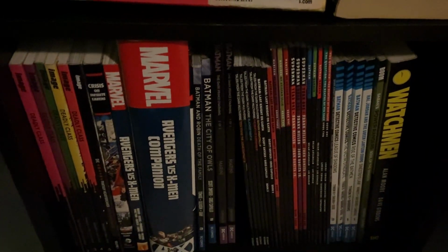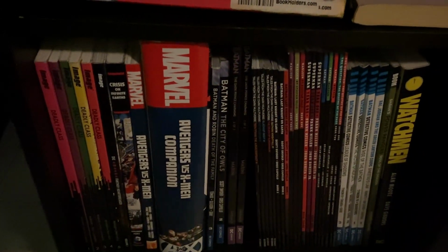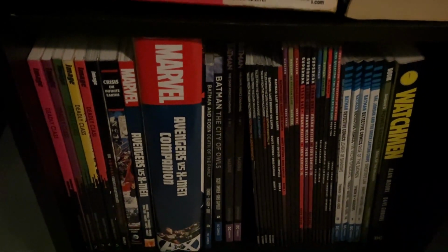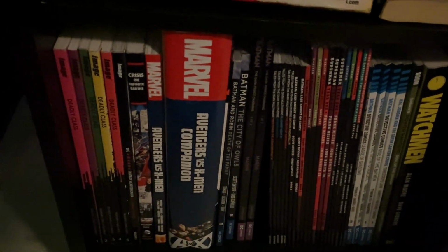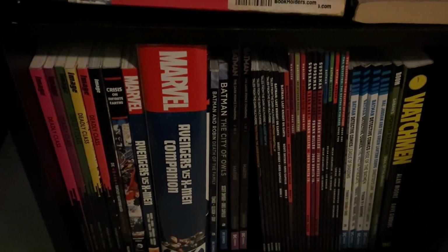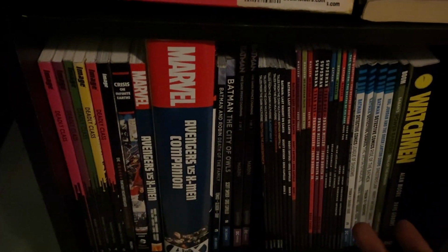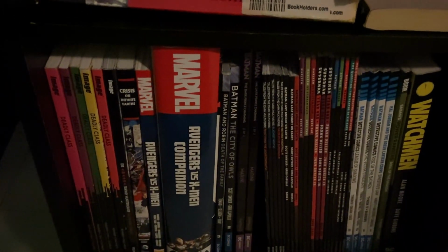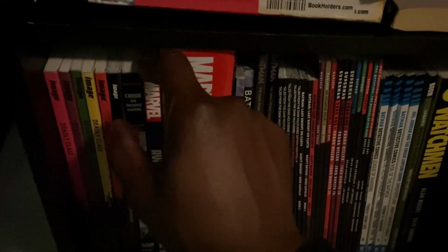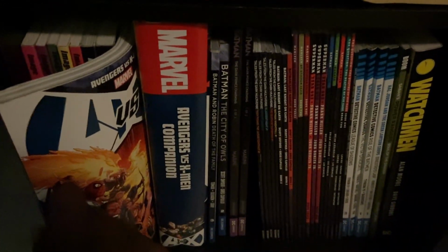So this is where I keep my trades. I'm not a big trade person, as you can see. I'd much rather go to the comic shop every Wednesday and get my floppies. But there are some instances where I've gotten so behind on a title that I have no choice but to trade wait, or I just want to reread an event, or in some cases, read an event for the first time. So getting the trade is the only feasible option. So let's see what we have here. Hopefully I don't mess things up and have to reorganize after.